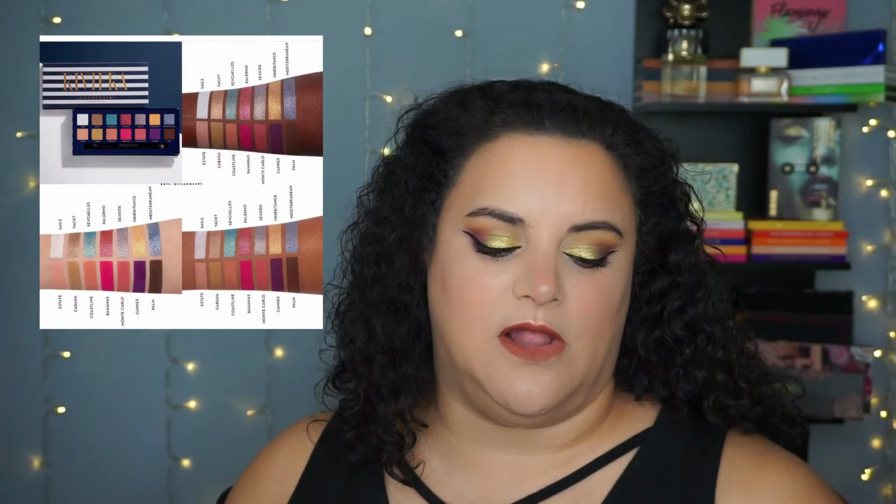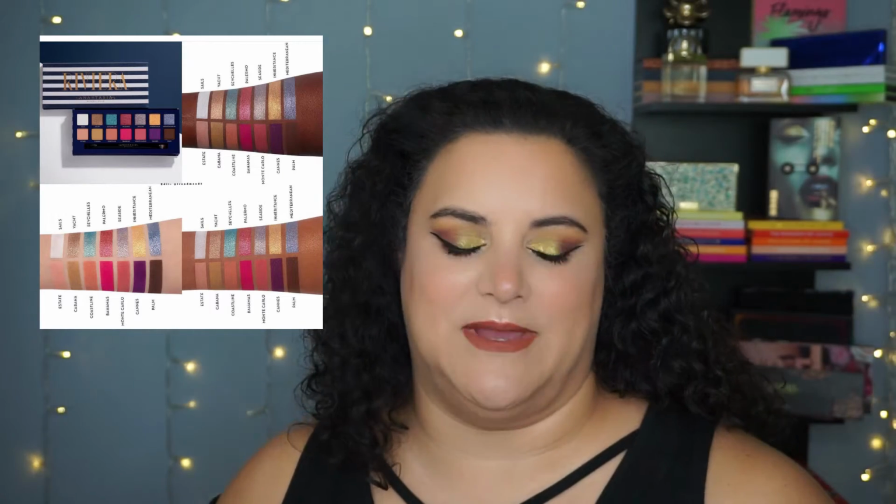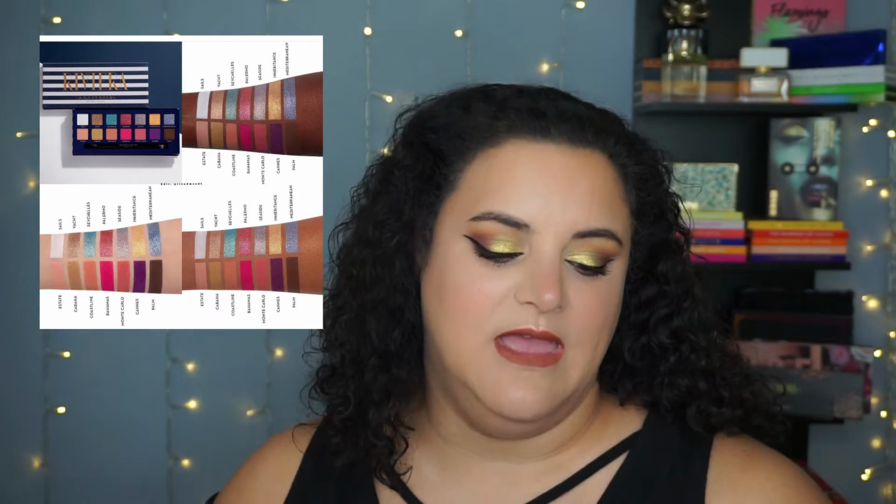Another palette that is now available is from Anastasia Beverly Hills. This is the Riviera Palette. It's been getting a ton of hype, a ton of buzz, both on Instagram and on YouTube. I think there are two things going on. First of all, it's an ABH release. Those always generate a ton of buzz. And then also it's a colorful ABH release, so that's going to amp it up that much more.